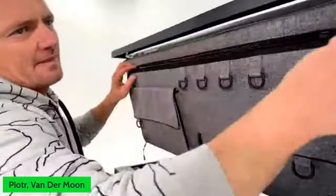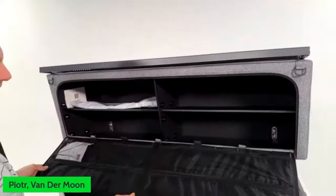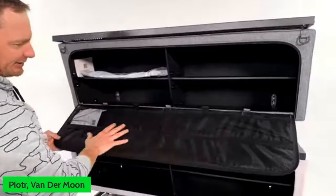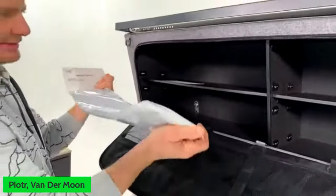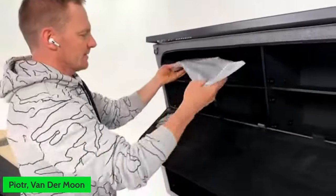And then the zipper works really well, so there's no rattling from your typical van rattles. Lots of storage in here. And then this is an example of the net. I'm going to keep it inside. It's nicely packed, but this is the netting system that you can use to secure your gear.